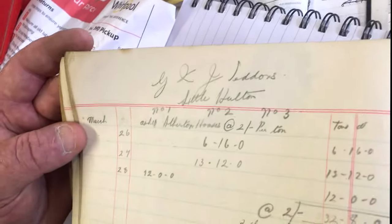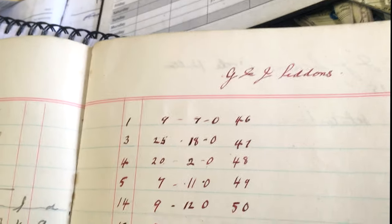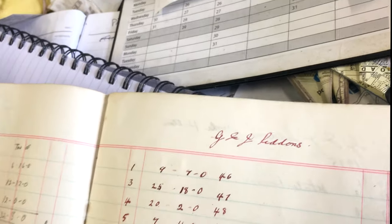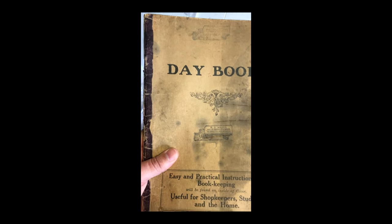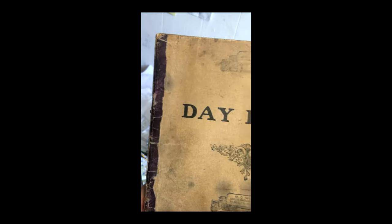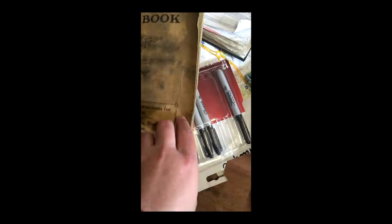If you look at that there, guys. When's this one dated to? This one will be 1935. Look at that, guys. 1935, and that is G and J Seddon's, which is still going to this very day. Mint. If you look at that, you can actually see the outside of the book there. That is legitimate ancient history. That is unbelievable. M.C. Walker. Flip it over and look at that. Unreal. Proper bit of history, that is.